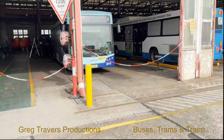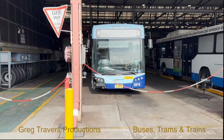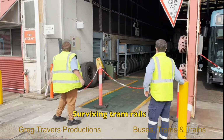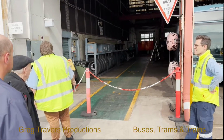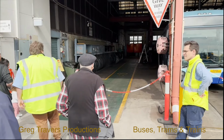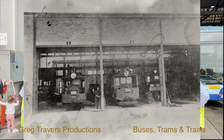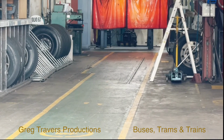Okay. Now for those that are interested in trams, and trams left in 1950, if you look down here, down the green walkway, you'll see the last bits of tramway in the concrete. Where the buses park, there's also tramway fitted into the concrete. Not many remnants left, but there are bits and pieces.